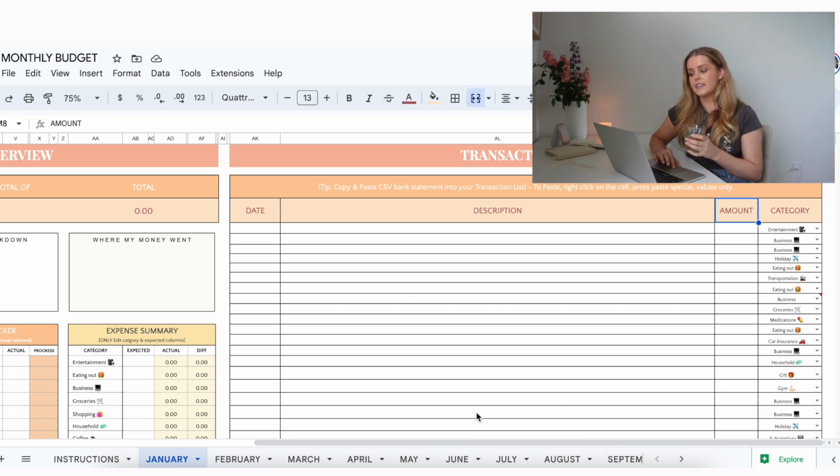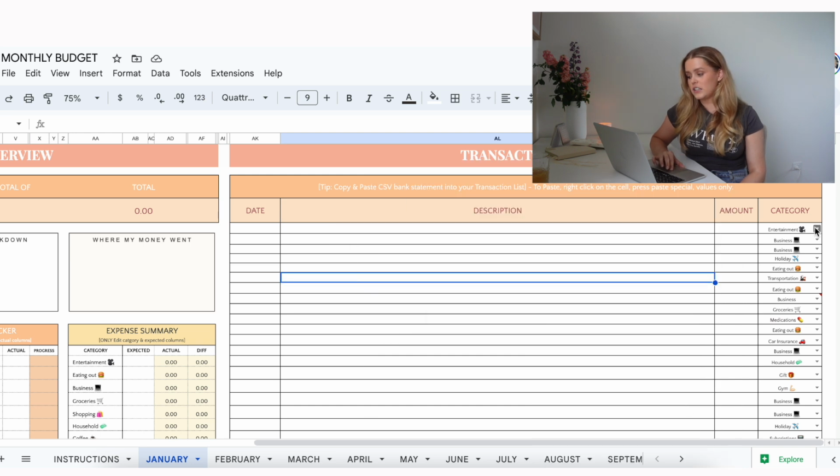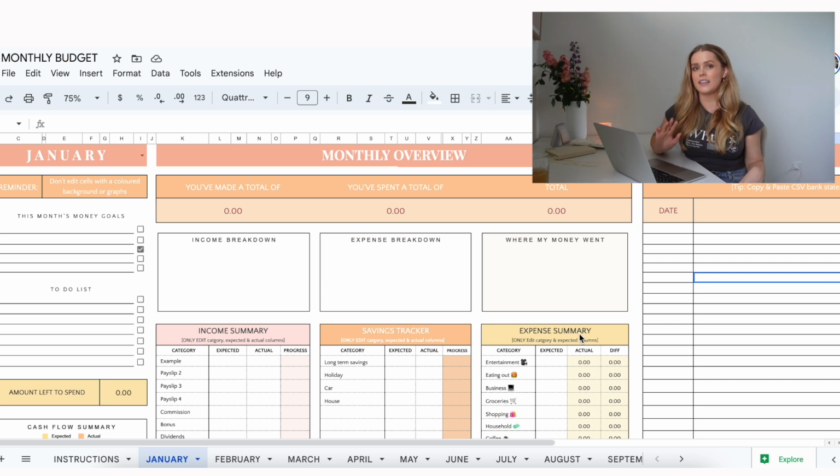So when you're filling out the transaction list, you could just go through and fill it out manually, but that just takes a bit of time. So I like to go into my bank account and download the statement as a CSV file so that I can literally just copy and paste it into here, which saves so much time. So I've found the easiest way to do it is to copy and paste each column individually. So start off by copying and pasting the dates, then the description, then the amount. And to paste, you just want to right click, head to paste special, and then values only. And then it will just do all of it for you, and you just need to go through and categorize everything, but you guys will see that in a moment.